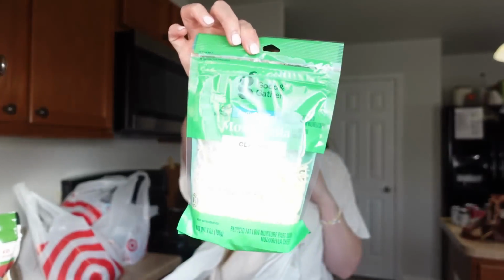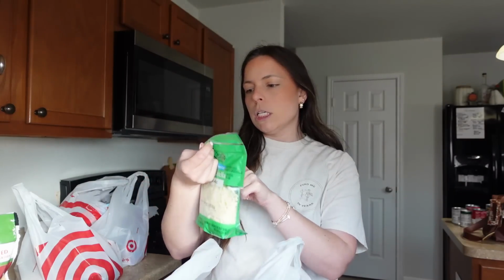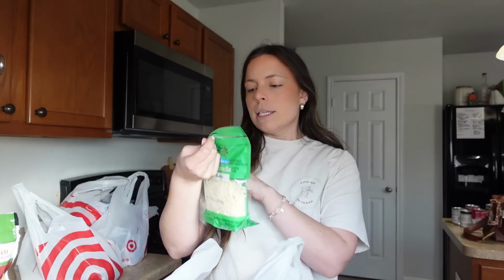I got some reduced fat mozzarella for our pizzas tonight. Really, I got the reduced fat because it had better protein, just better macros overall. 70 calories, 8 protein per 1/4 cup.